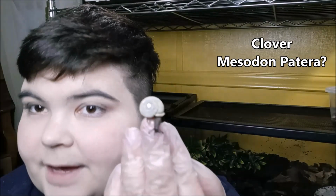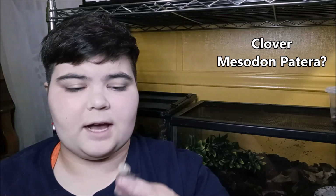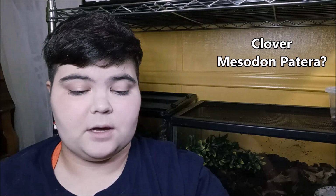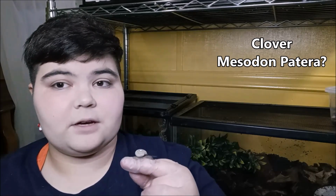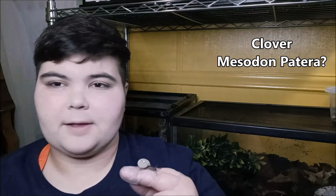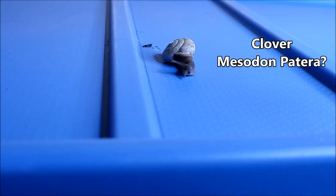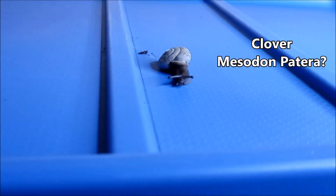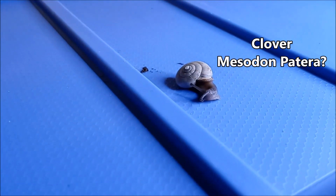Alright, so second up, I'm going to try to stay with the species. This is Clover. I actually got Clover fairly recently, this year, from a friend of mine. She was sold to me as a Triopsis, but I do believe that she's a patera. She does have an unboxing video with another snail I got from the same breeder, so I will put that in that corner. She's very sweet, very mild tempered.